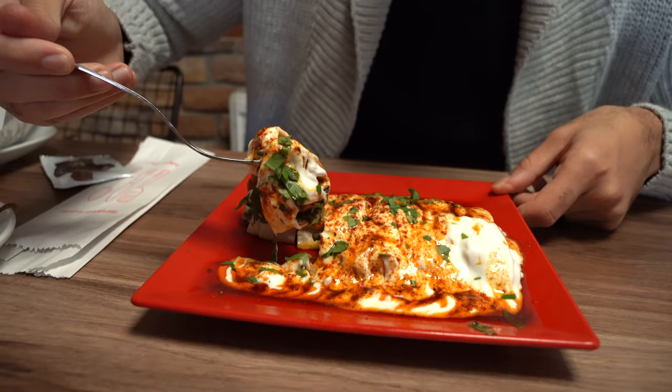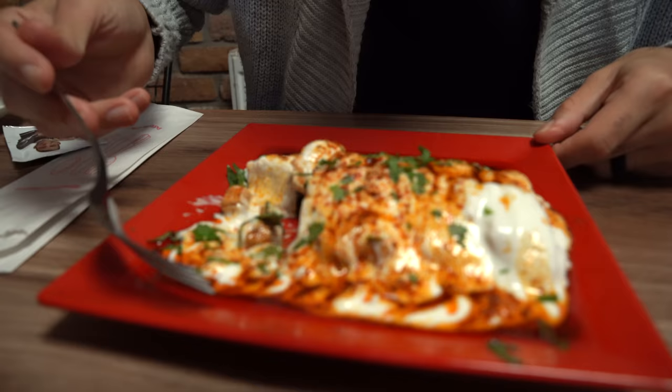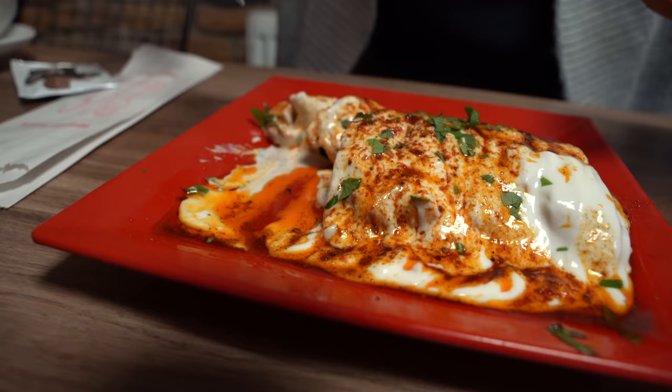Oh guys, I just can't wait to try their special tantuni with the chicken and yogurt. Oh, with the special sauce. Oh, buon appetito. Mmm. Oh, that's amazing. Sour. The meat is so tender, full of spices. The chili, onion, parsley. And it's not too greasy. Well balanced, really. Yogurt is not too overpowering. It doesn't cover the taste of the meat. Amazing.